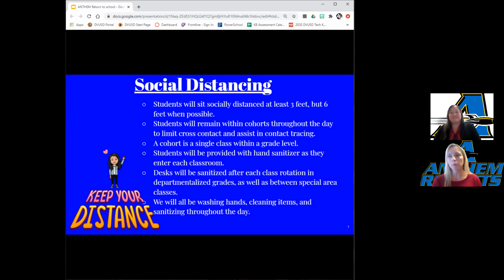The second strategy we will be using is social distancing. Students will sit socially distanced at least 3 feet, but 6 feet when possible. Students will also stay with their cohorts, which are their classroom friends, throughout the day to limit cross-contact and assist in contact tracing. Students will be provided with hand sanitizer as they enter and exit each classroom.